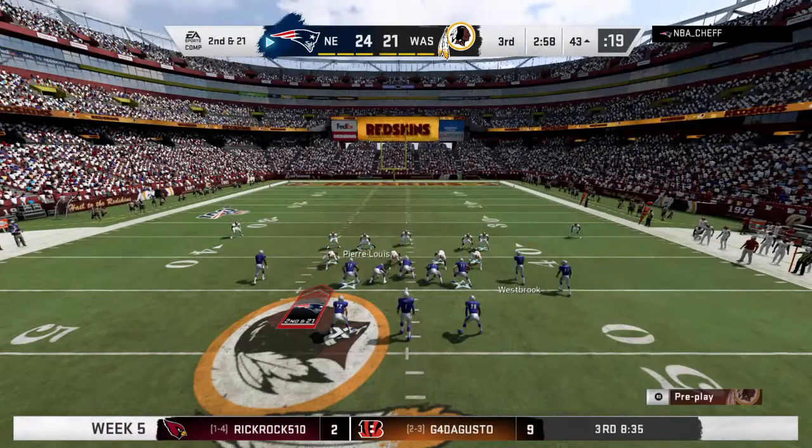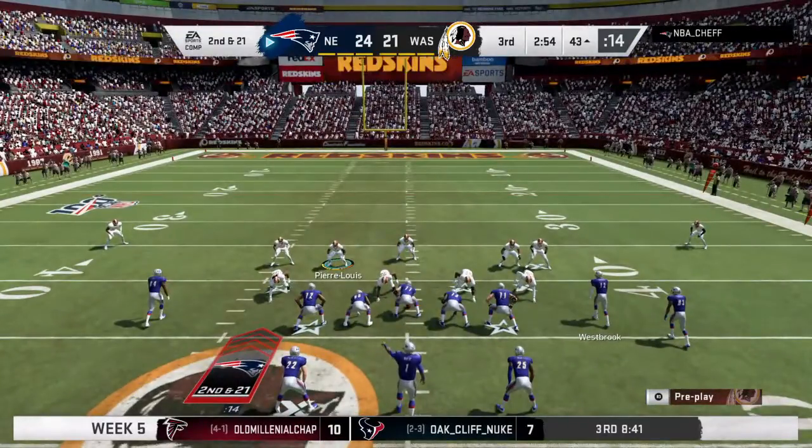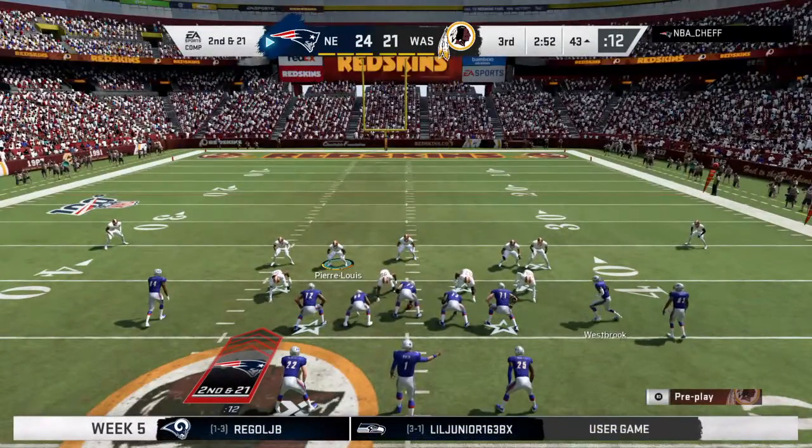Rush in. Check 3. He's crashing. He's checking crack. 8.